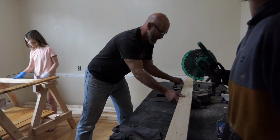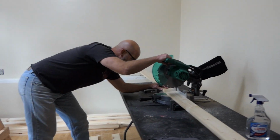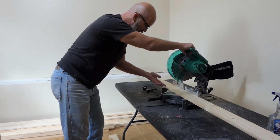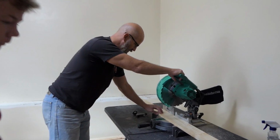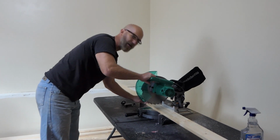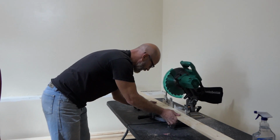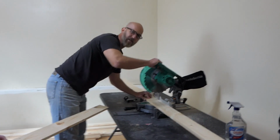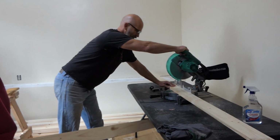Watch how easy this thing cuts. The only flaw that I found in this is that there's no place where you can just line up your mark on the board. You just kind of have to test where you're gonna cut. This is grabbing the wall. So watch how easy this is. Okay. A board.